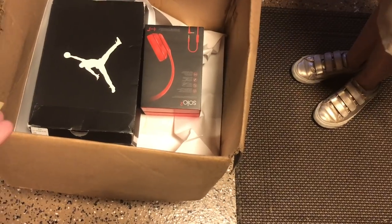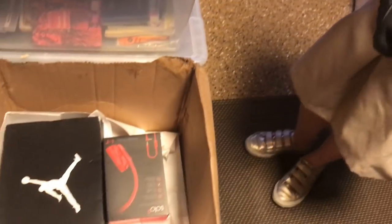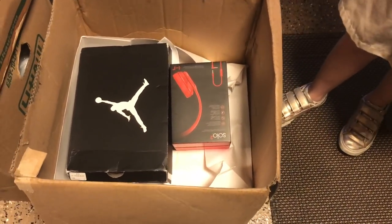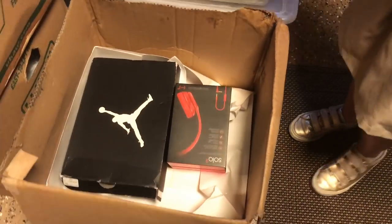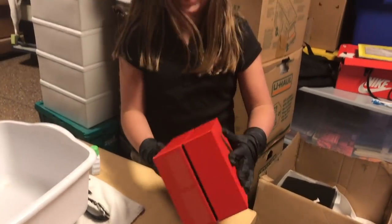This is exciting. Do you know what that box is? Nike. Air Jordans. So, pop the, and then what's that right there? That is headphones. Beats, though. Specifically, Beats. Beats are money, okay? That's what I said. So, let's see if there's any, this could save the day. Nice box, huh?